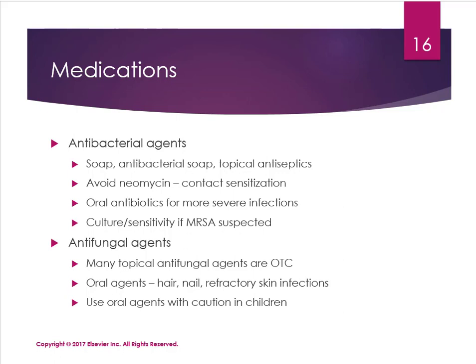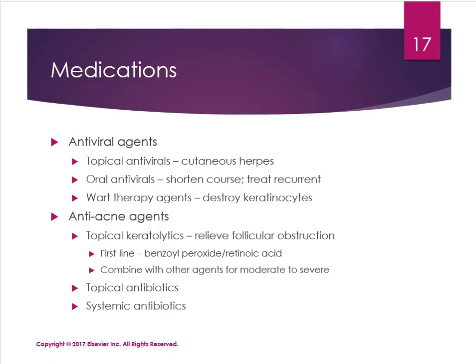Other medications that you may use are antifungal agents. Many of these are located over the counter now, and you will see that there are oral antifungals that can be used for the hair and nail infections or refractory skin infections. The use of oral agents in the antifungal line should be used with caution with kids. Many of these drugs are not approved by the FDA for pediatric use. Another line of agents are your antivirals, and they're used to control cutaneous herpes infections. Oral antivirals such as acyclovir can shorten the course and be used for treating recurrent issues.